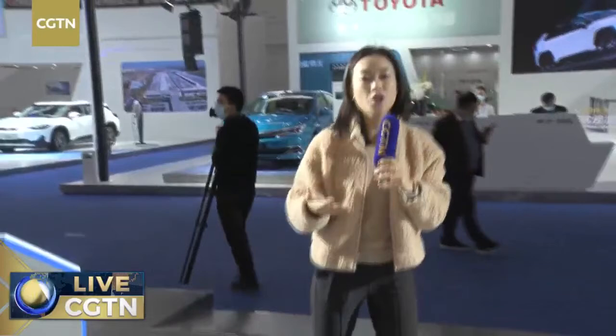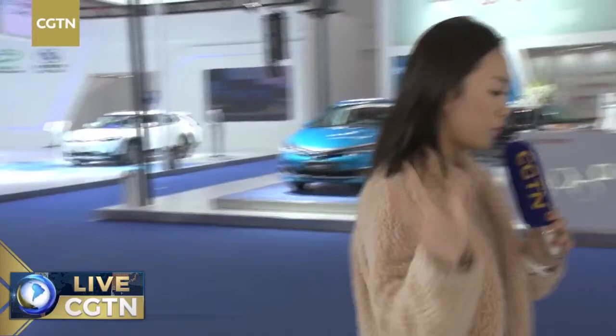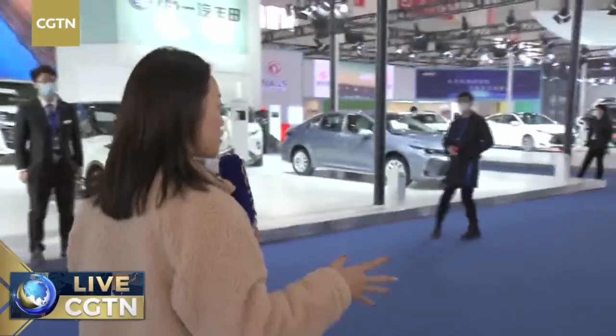So what they told me is that there are more than 150 vehicles being displayed here, and about 120 companies have joined the exhibition. And the advertisement here is super loud, so we continue to walk through the pavilion to see what others are showing off.